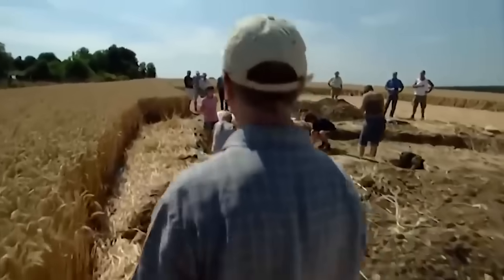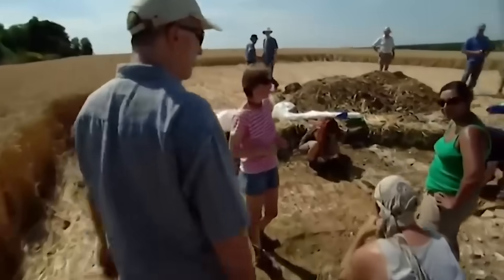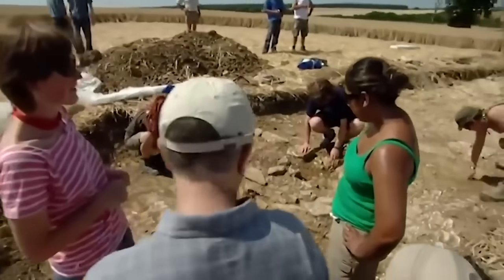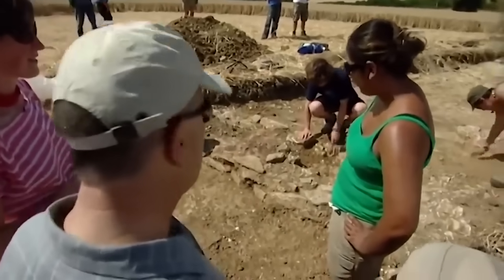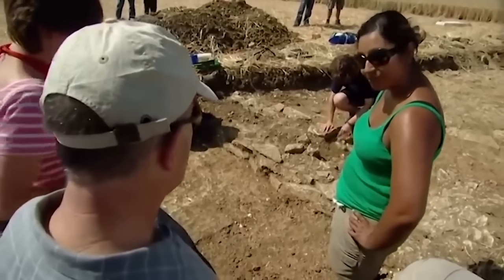Helen! What are you doing here? I thought you were supposed to be over at Wickdeave. But it's Raksha's end of the trench that's got everybody excited. Why, what have we got, Raksha? Well, I decided to extend the trench because we wanted to see whether we could find any earlier phases of the wall. And as we were going down, we seemed to have found a burial.